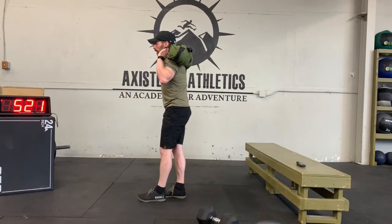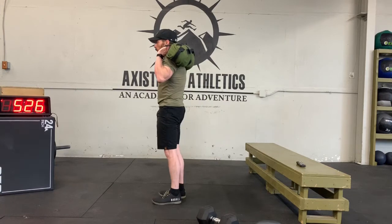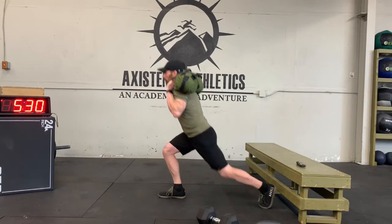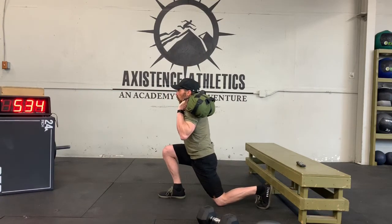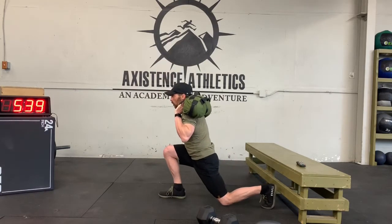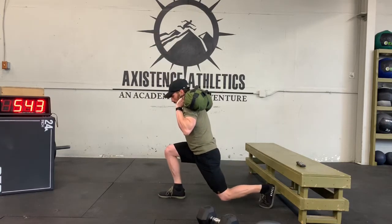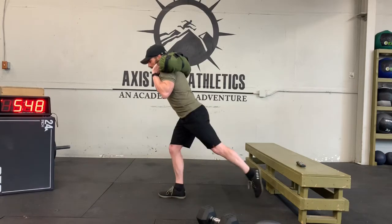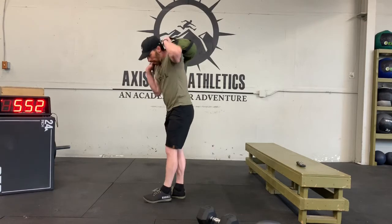Stand tall, squeeze your butt. Down, slow. Stand tall, squeeze both cheeks. Down, slow. Pause, and up. Kick it back. Down, slow, and up. Get about 3 more. Down, slow, and up. Last 2. Down, slow, pause, up. Last 1. Down, slow, drive from that front heel, and up.